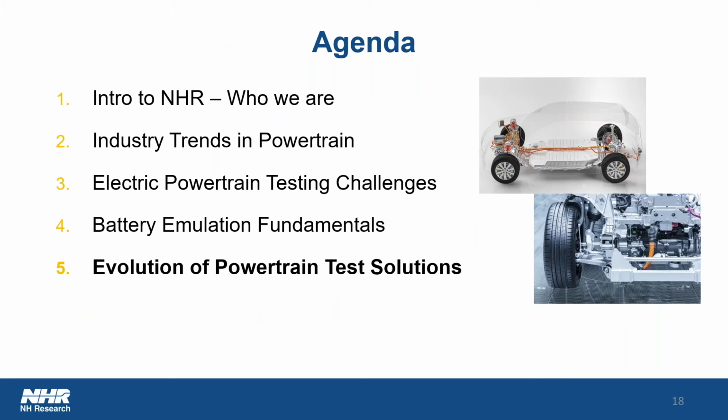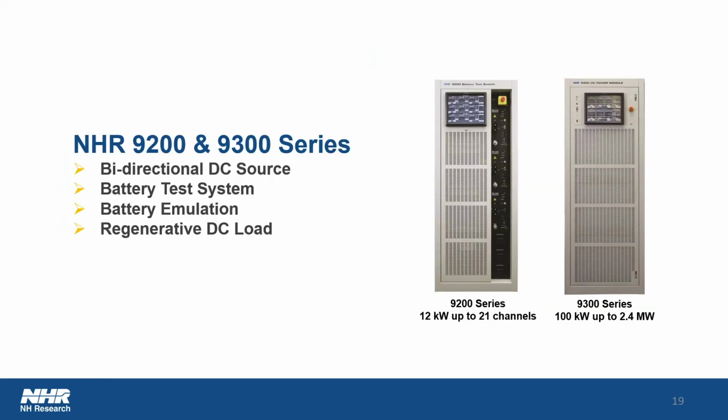So we've covered the trends, challenges, and key considerations of battery emulation for electric powertrain testing. Now we're going to go over the instruments themselves that make this possible and the methods for doing so. As noted in a few of the previous slides, there are some key characteristics to look for when choosing a battery emulator for your powertrain testing, as not all are created equal.